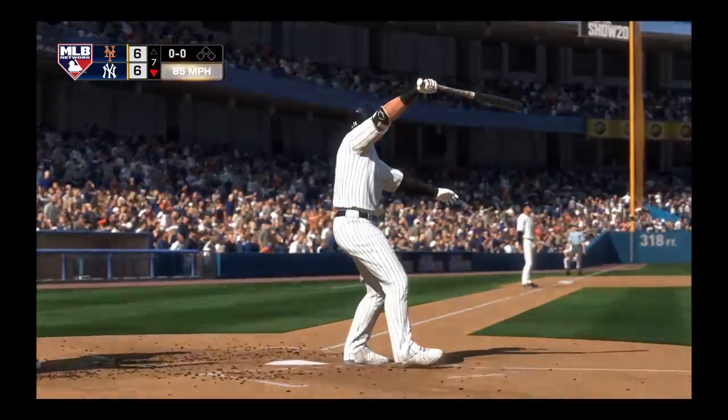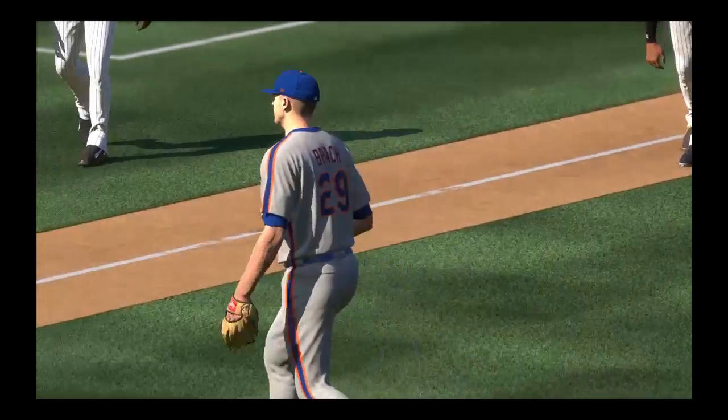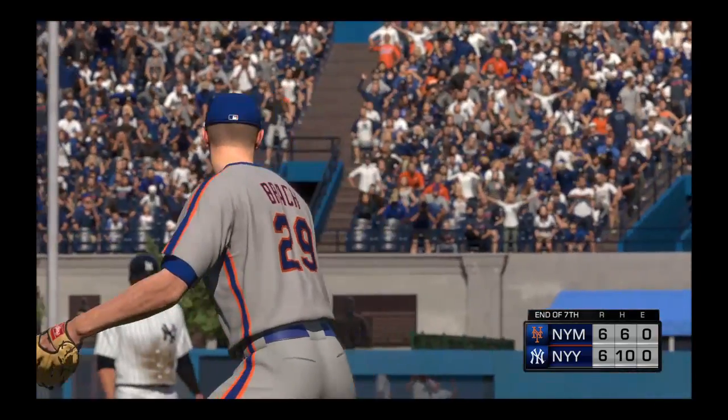And he struck him out. So a masterful job of being thrown into the fire and getting the big strikeout to end the inning. Mets bullpen able to stem the tide. We'll look ahead to inning number 8 now, and we are all even at 6 apiece.